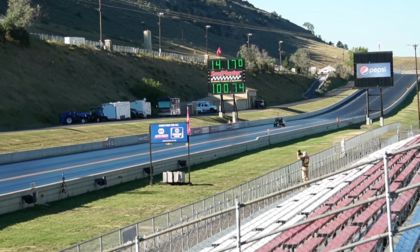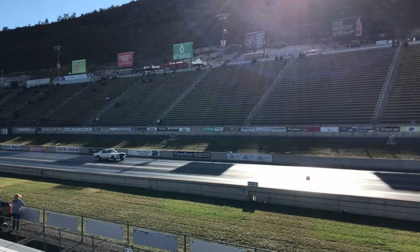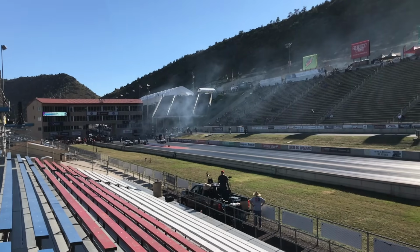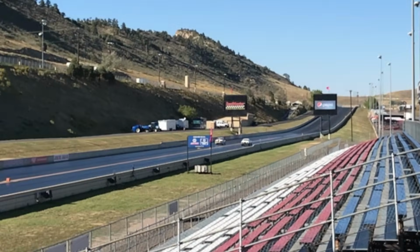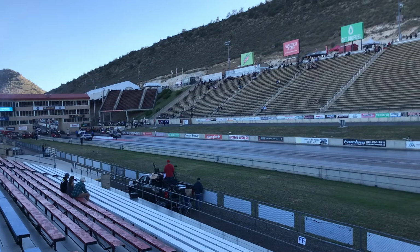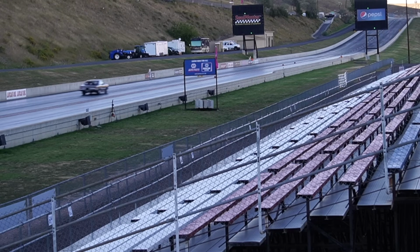Murray with the 48 Chevy Coupe goes 14.17 at home. With the Duster, Ranker goes 14.17. Thompson, this time, way off the gas, goes 966-109.